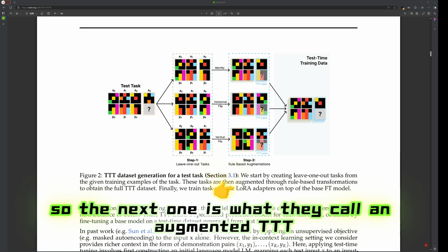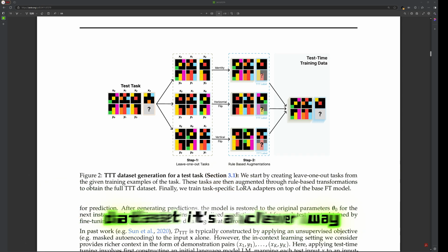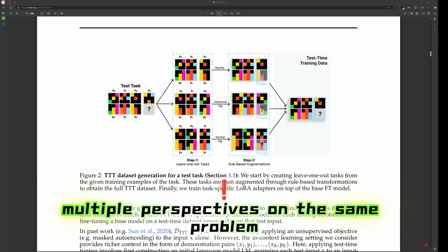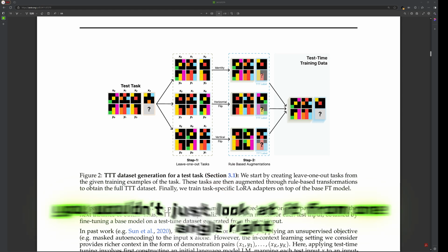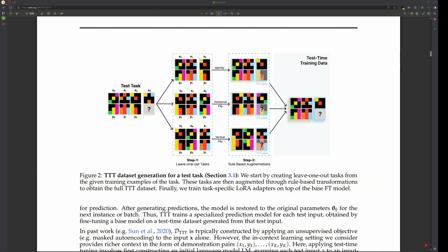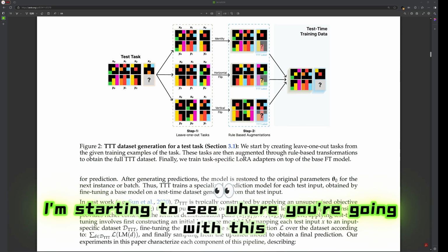So the next one is what they call an augmented TTT dataset. It's a clever way to give the model multiple perspectives on the same problem. Imagine trying to understand a 3D object. You wouldn't just look at it from one angle, right? You'd walk around it, turn it over in your hands, get a feel for its shape from every direction. I'm starting to see where you're going with this.